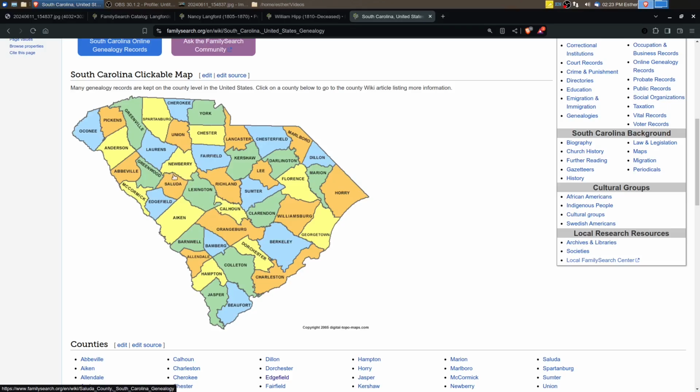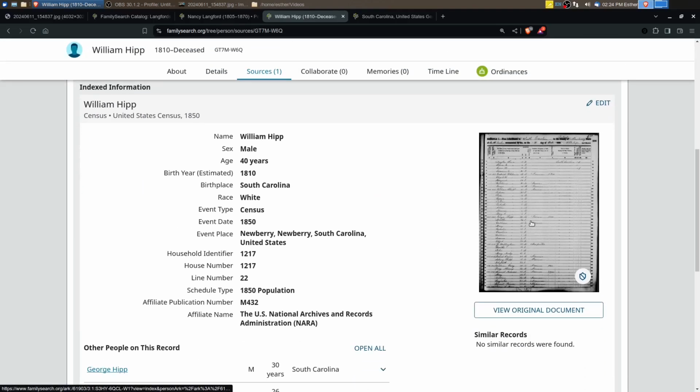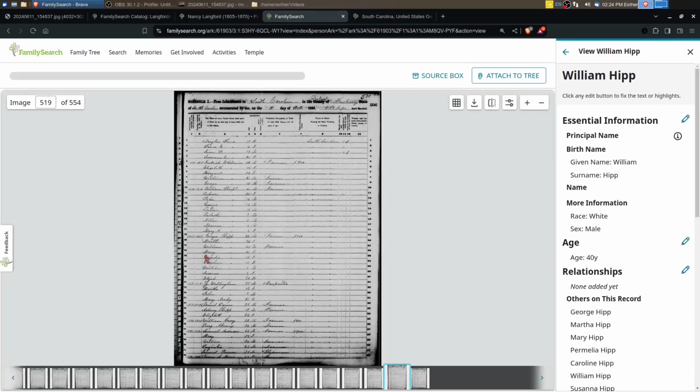But there's a river that goes between the Saluda, Lexington, and Newberry County area, and I suspect this William Hipp was living on the other side of the river in Newberry County, but I don't know for sure. I'm just guessing. But this census record here seems to fit, and he's married in 1850 to a Martha, I believe. We'll look a little bit closer here.